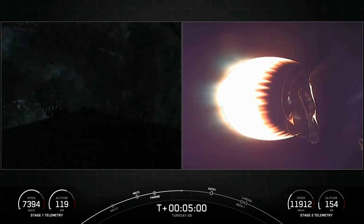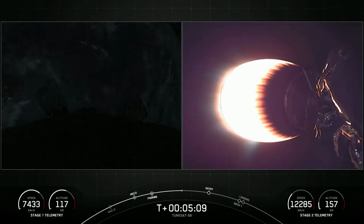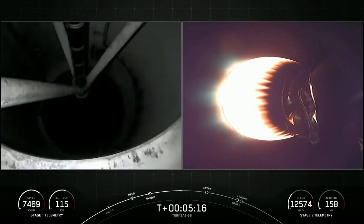Reusability is key to lowering the cost of spaceflight, which enables more investments in critical scientific research. The Falcon 9 first stage that is supporting today's mission will perform this entry burn for the 3rd time, having previously supported both the CRS-22 resupply flight to the ISS and the Crew-3 launch just last month.